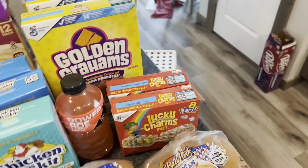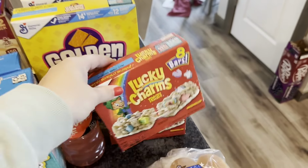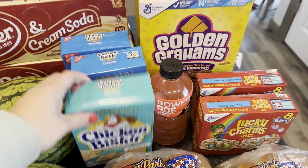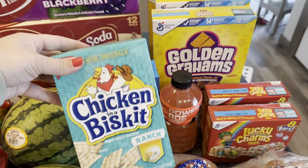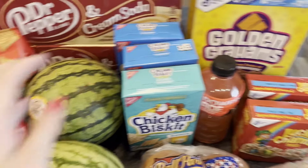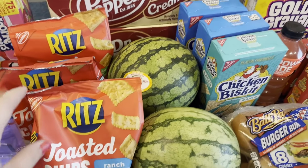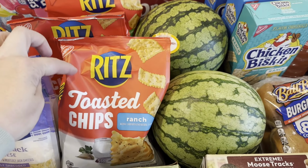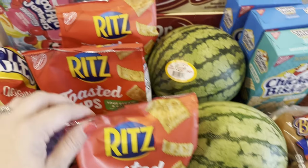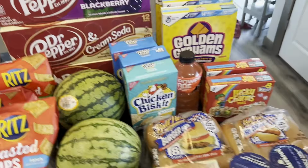I got some snacks. For $1.50, I got some of the Lucky Charms bars. Also for $1.50, I got some chicken and biscuit. I got the ranch flavor, which we haven't tried before, and then 2 boxes of the original. And then also as a part of that coupon, with things that were $1.50, I got more of these Ritz toasted chips. My kids really like these. So I got 1 in the ranch and then 2 in the sour cream and onion. Those are all on the same coupon.